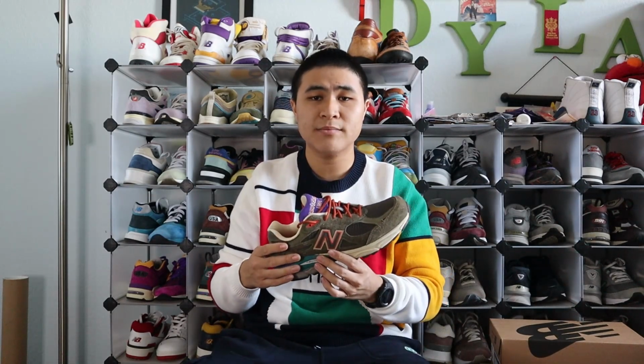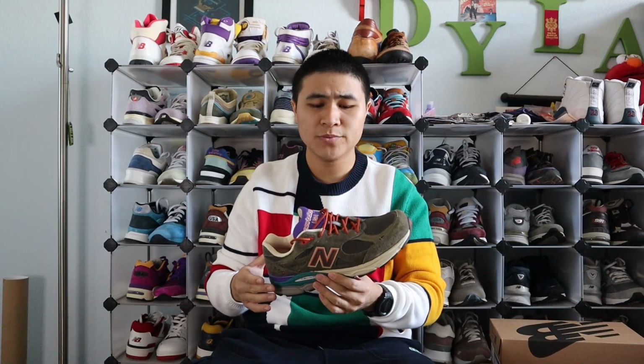And coming in at number 13 is the YCMC 990 V3 collaboration in the Blaze Your Own Trail colorway. First up, I gotta pay my respects to YCMC and their team. It's really unfortunate that they went bankrupt and ceased all their operations. They made a lot of rock solid collaborations with New Balance over the years, and this was definitely a solid collab to end off their run.